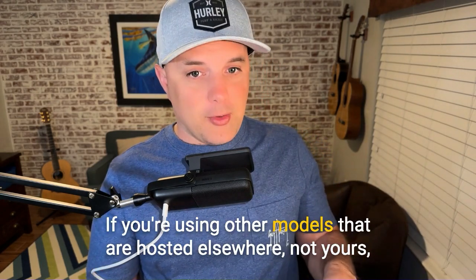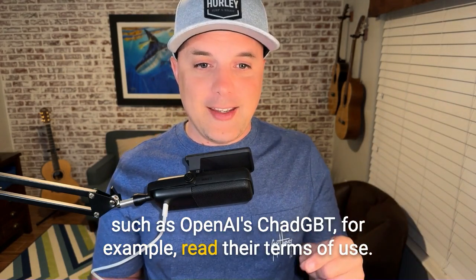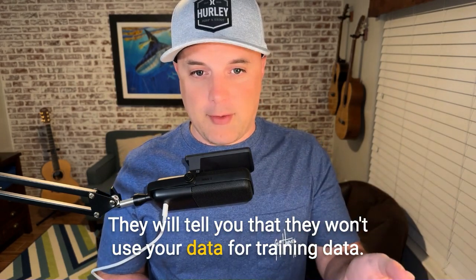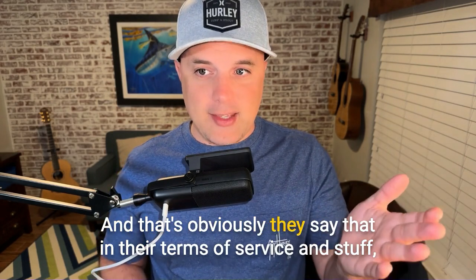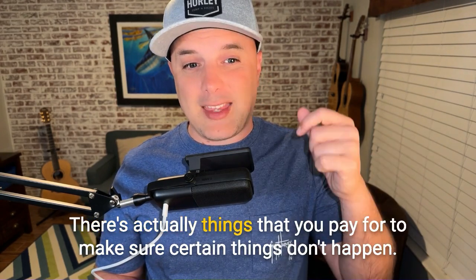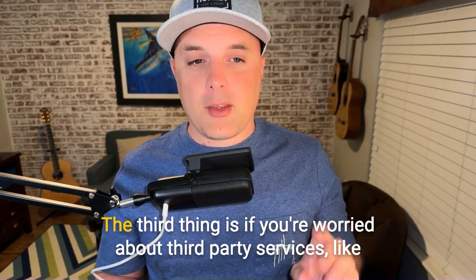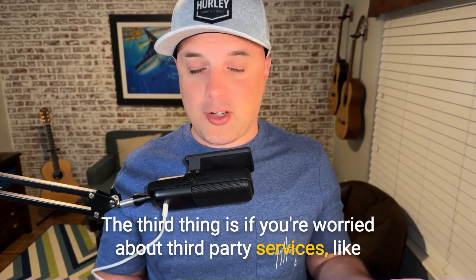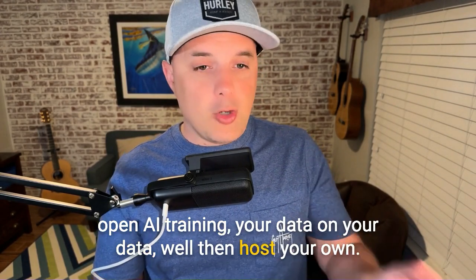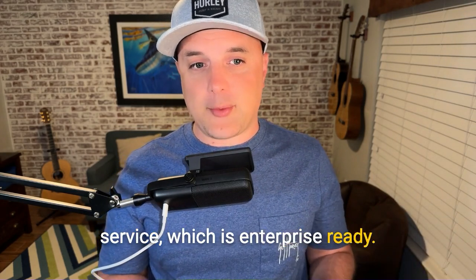If you're using other models that are hosted elsewhere, not yours, such as OpenAI's ChatGPT, for example, read their terms of use. They will tell you that they won't use your data for training data. They say that in their terms of service, but there are exceptions and caveats. There are actually things that you pay for to make sure certain things don't happen. You need to be aware of that. The third thing is if you're worried about third-party services like OpenAI training on your data, well, then host your own. You can go, for example, to Azure. Azure has a GPT-4 service, which is enterprise ready.